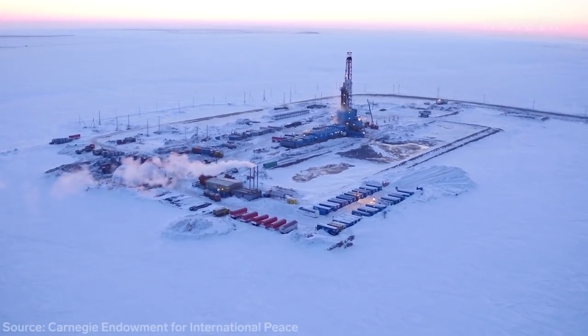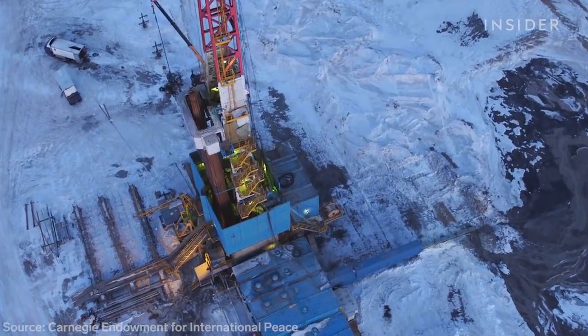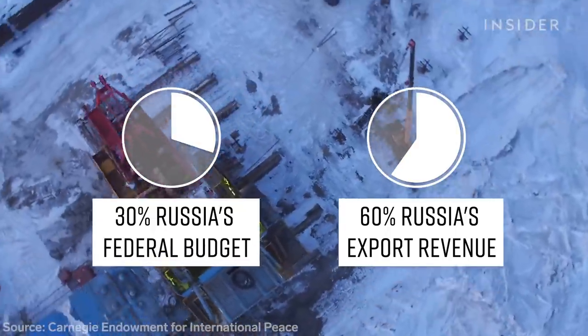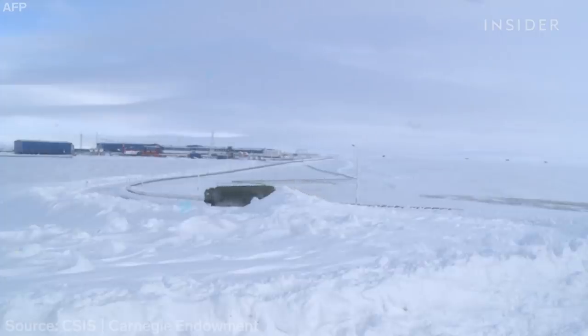Reports project that control over the Arctic's resources would give Russia economic stability. Currently, oil and gas account for roughly 60% of Russia's export revenue and 30% of its federal budget. And experts say that's why Russia is expanding its military bases here.